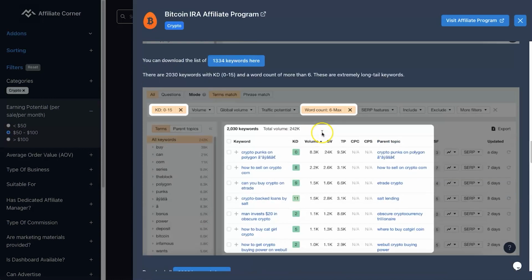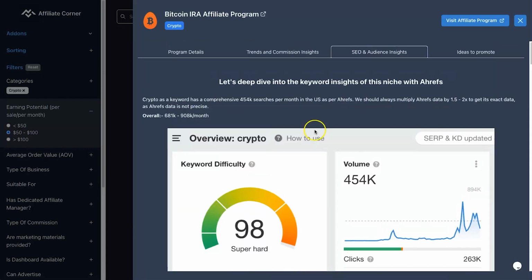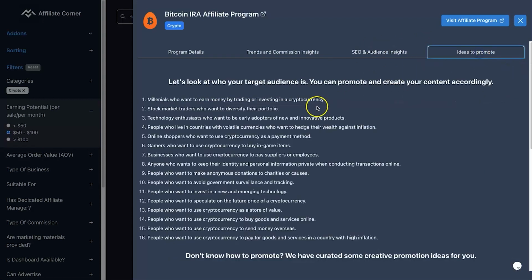Crazy. So I'm really stoked with this, especially if you're a search engine marketer, if you're a paid advertising marketer on things like Google. This is going to be priceless for you. And then we've finally got some different ideas here to promote. Let's look at who your target audience is. You can promote and create your content accordingly.